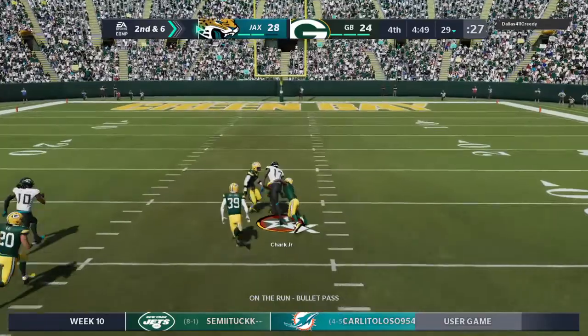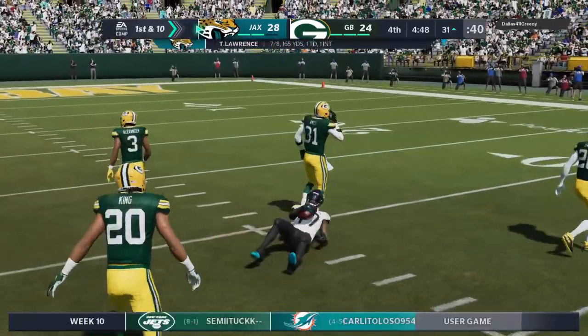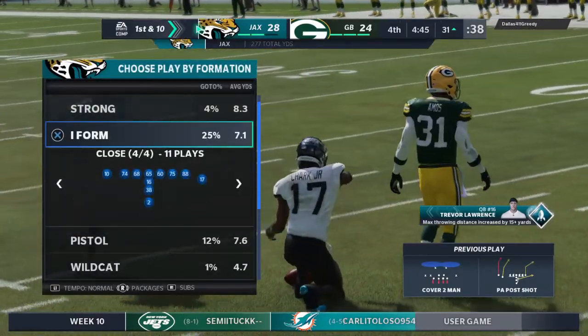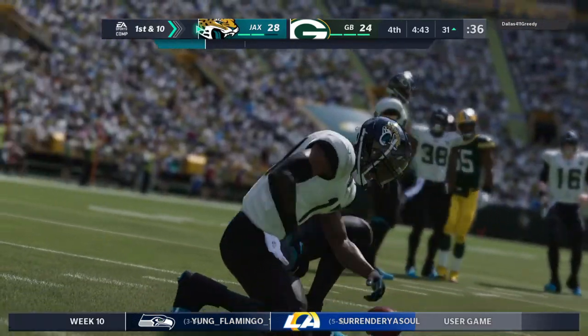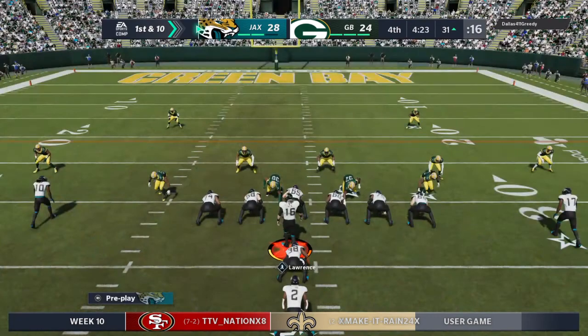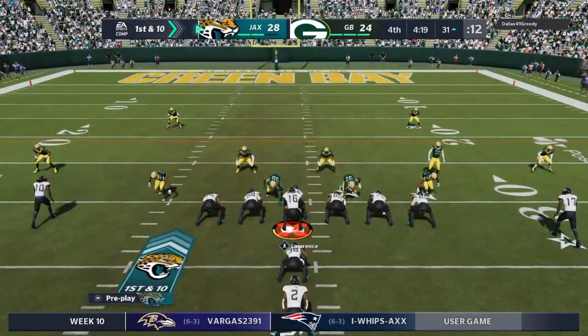He's got a man, complete. And he makes it all the way down to the 31. It's a big play for the Jaguars. And even 40 yards. So the big play changes the complexion of things. Here's 1st and 10 just outside the 30.